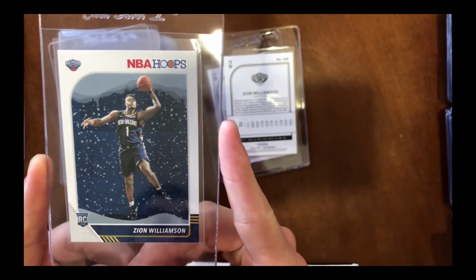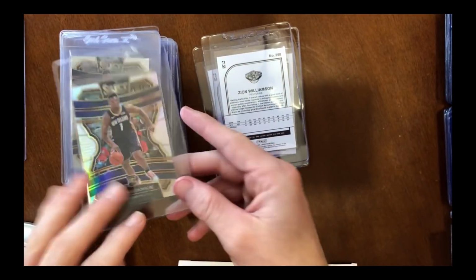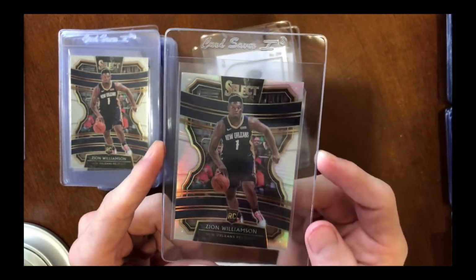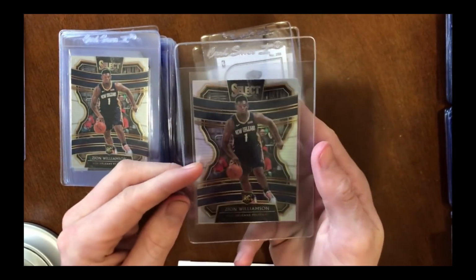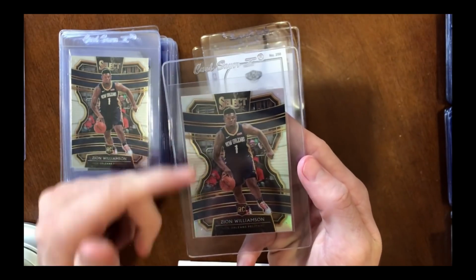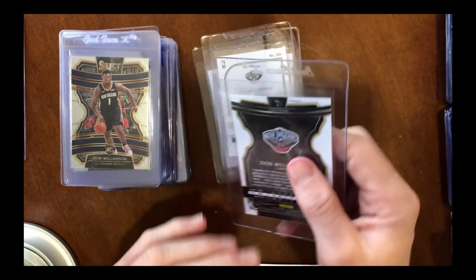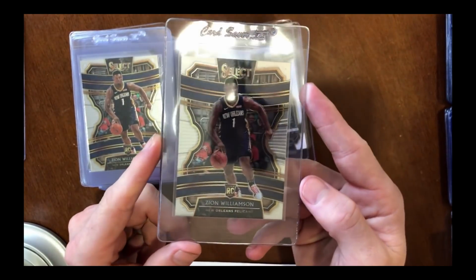Also have a winter parallel. This one does have a dinged corner, and I know it's probably going to get a 9. So it is what it is. Next up, I also have a Zion Williamson Select Courtside Silver Prism. This one's probably going to get a 9 because it's off-center, up and down. But again, I'm okay with that. Again, it's $20 a card to send these guys in. I'm okay taking the hit on a couple of 9s.